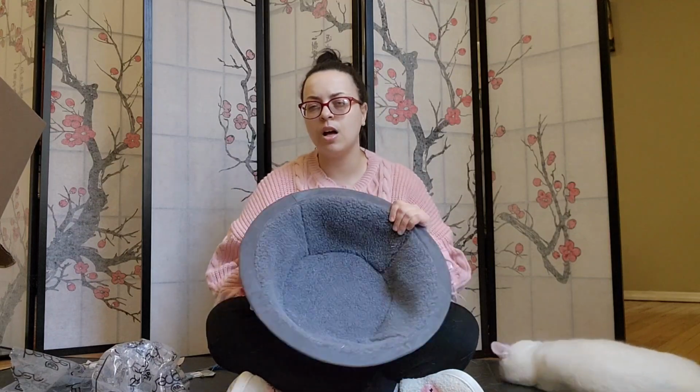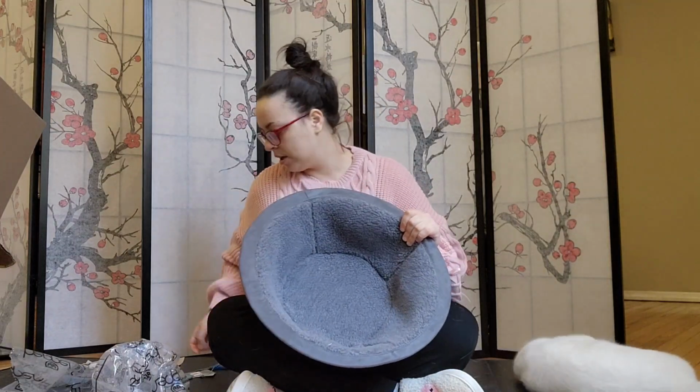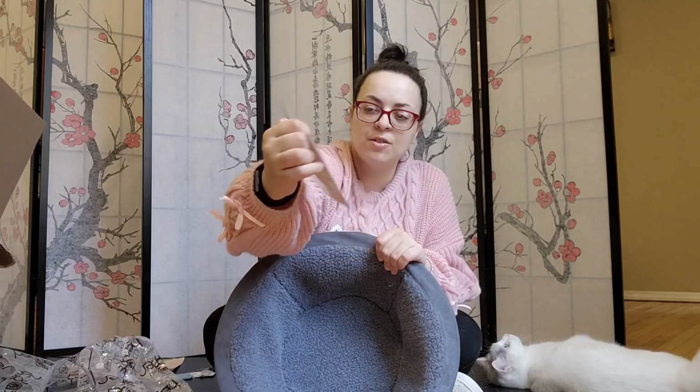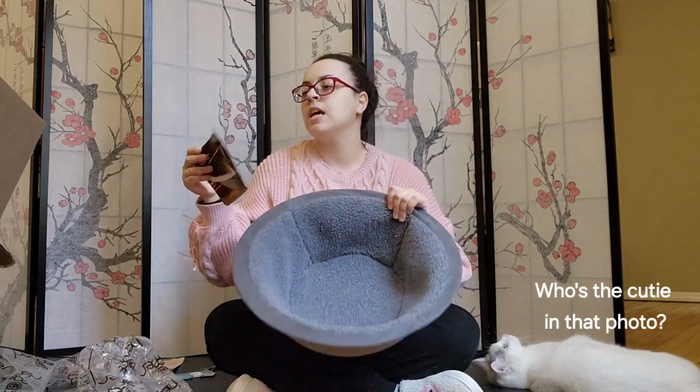So like I mentioned, they have other colors as well that I think are really beautiful. I think I saw some pastel colors as well. I could be wrong. So here is the product card. Really, really nice photo. Very elegant.